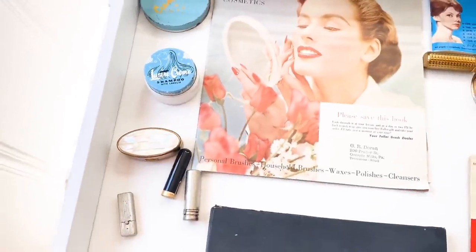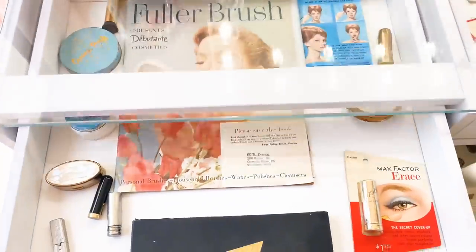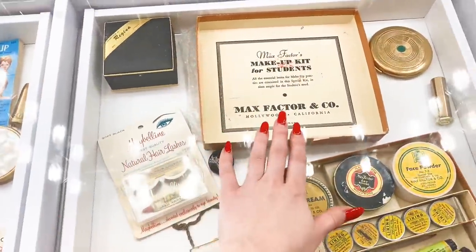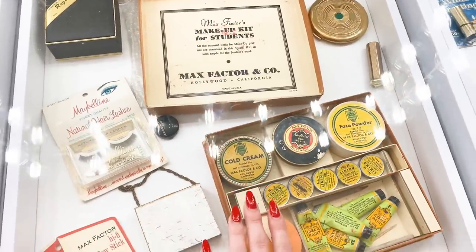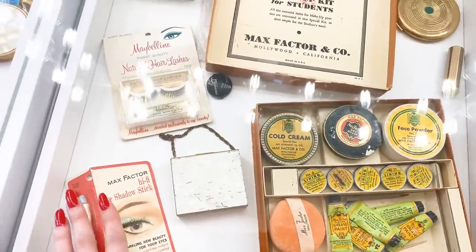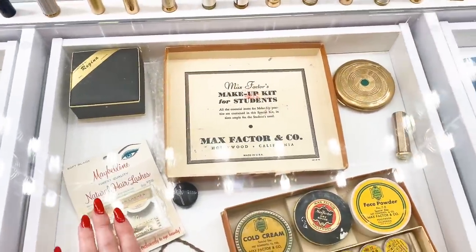And yeah, I've made a few videos on my TikTok about some of these pieces, and I'll definitely be talking more very soon in detail on my YouTube channel. So again, I did make a video about this. It's a Max Factor student kit for their makeup artists, which is absolutely amazing, and some more unused makeup which I've been collecting in different powders.